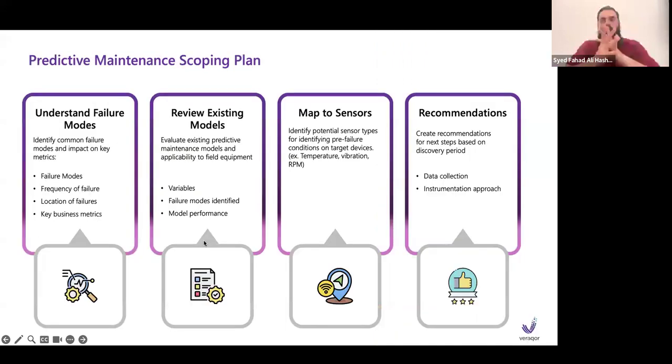Now, how exactly are we going to be doing it for you? The next part is that if it makes sense, and it should, to move towards predictive maintenance, then the scoping plan would look something like this. First and foremost, we understand the failure modes. We identify the common failure modes and their impact on the metrics. The next thing that we look for is the frequency of failure itself, the location and the key business metrics.